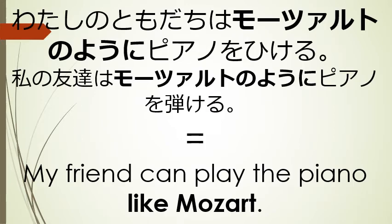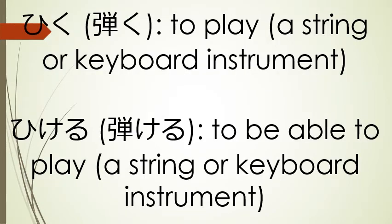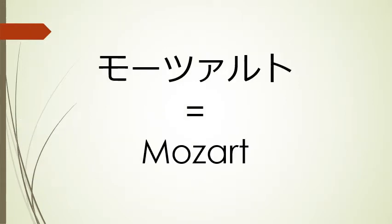If I said, Watashi no tomodachi wa Mozaruto no yo ni piano o hikeru, that would mean, my friend can play the piano like Mozart. That new word, hiku, means to play, usually a string or keyboard instrument, and therefore hikeru is the potential form of that verb. It means to be able to play a string or keyboard instrument. And of course, Mozaruto means Mozart, and that is written in katakana, of course, because it's a foreign word.